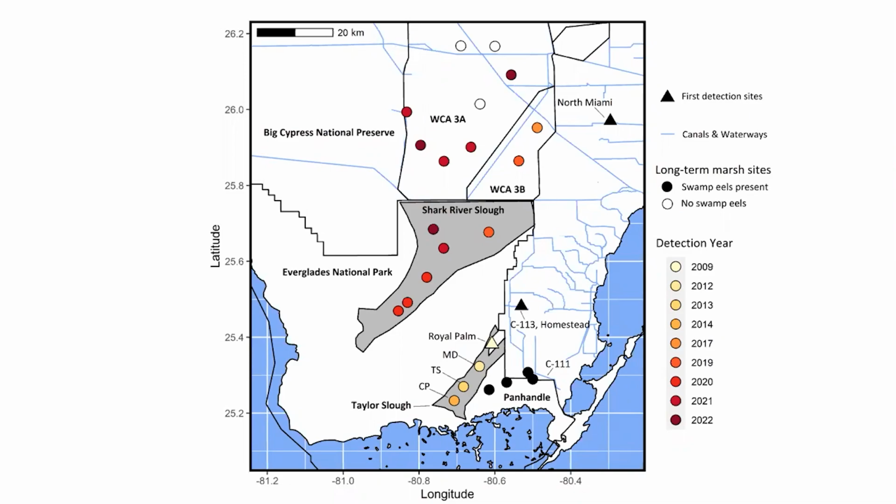And so, with this rapid spread we're starting to see here in the Everglades, Taylor Slough is the most nutrient-poor part of the Everglades. It was never really a big area for birds to breed. But Shark River Slough is much more of one, and this area is one of the most remote areas of the park and also where most of the wading birds breed. So once swamp eels head over here, we might start to see changes in some of these wading bird populations, whose success, in certain ones like the white ibis, has been tightly tied to the abundance of crayfish during the dry season.